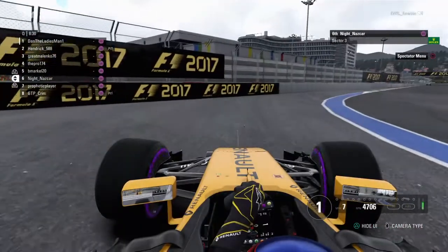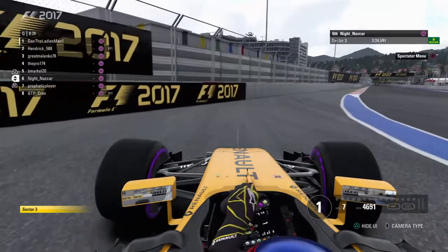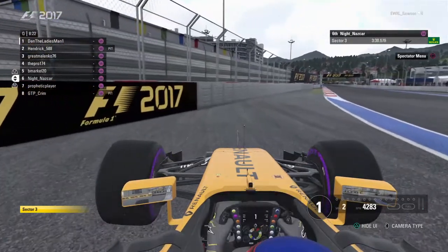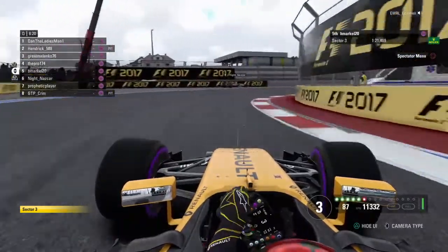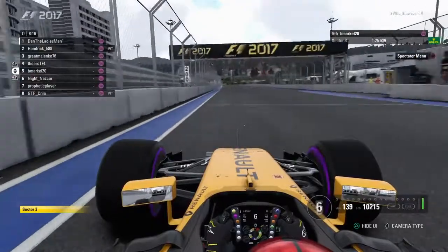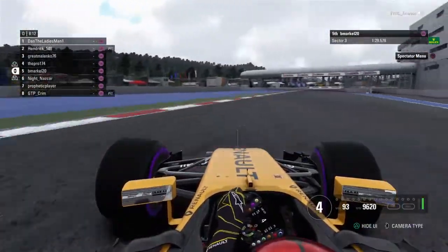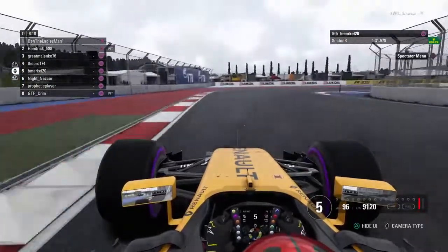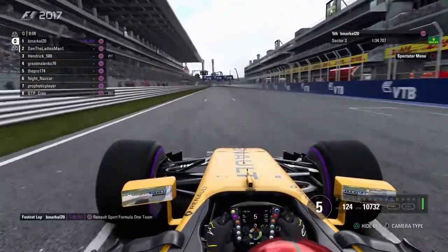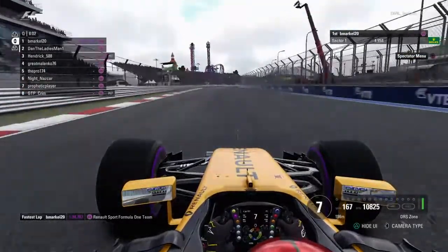We have Tristan Allen stopped in sector 3. Gonna go back to teammate Tyler Markle through the final 2 corners. A 1:34.707, the provisional pole for Tyler Markle.